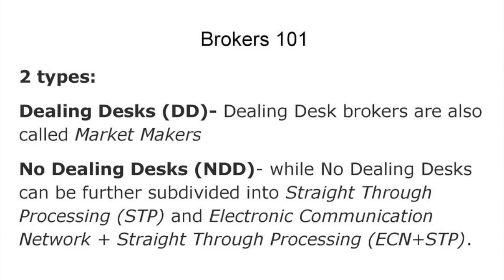So in reality, there are only two types of brokers: the DD and the NDD, dealing desk and no dealing desk. A lot of people like to refer to dealing desks as market makers, while no dealing desk can be further subdivided into straight through processing, which is STP, and a lot of you are familiar with ECN.